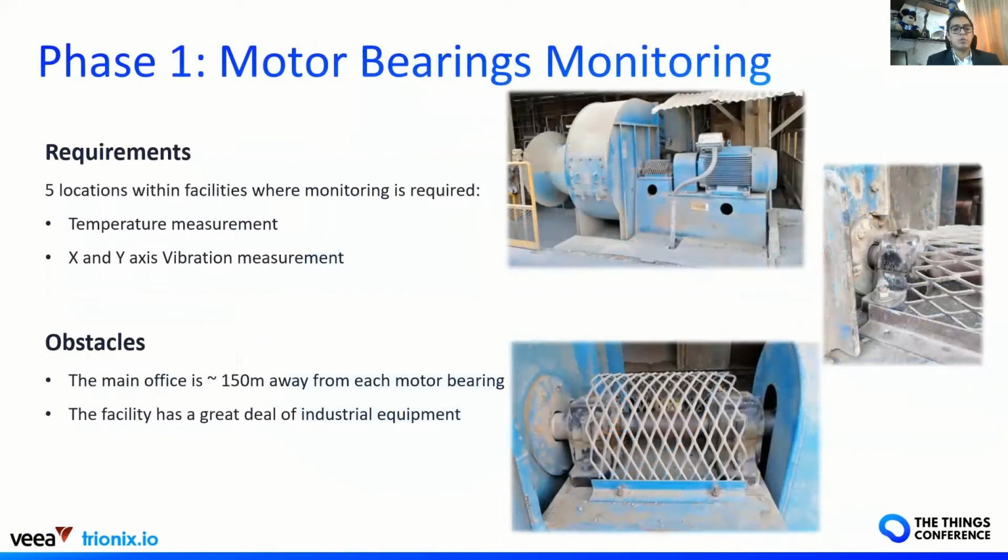Going deeper into the solution, phase number one only considers the motor bearings monitoring. But what were the requirements? Within an industrial park, there were 5 locations with motors that needed to be monitored. We were asked to measure temperature and vibration in the X and in the Y axis. The obstacles of this project were mainly two. Considering that the main office was located approximately 150 meters away from each motor, the distance was the first concern. The second problem is the fact that this facility has a great deal of industrial equipment, that as we may know, is really bad for RF technologies.